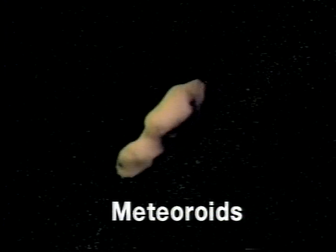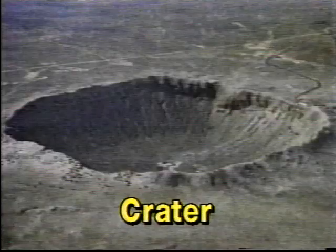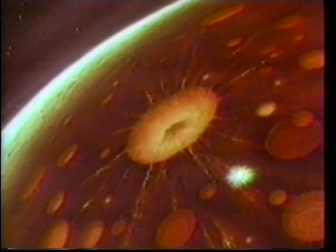Also traveling through space are many pieces of rock called meteoroids that have usually broken off comets and asteroids. When these meteoroids pass through Earth's atmosphere, friction creates a fireball, known as a meteor or shooting star. According to astronomers, about 100 million meteoroids enter the atmosphere daily, and most of them burn up. What happens when a large meteor survives the plunge through the atmosphere? When a meteor actually hits the Earth's surface, it's known as a meteorite and makes an impact crater. Such craters are found in various places on Earth and indeed throughout the solar system on many planets and moons.